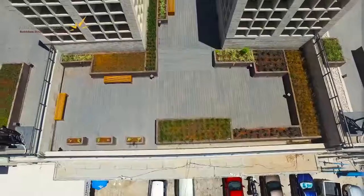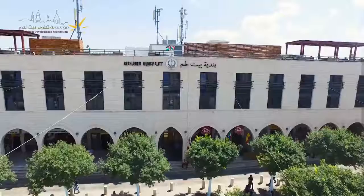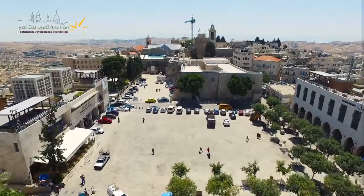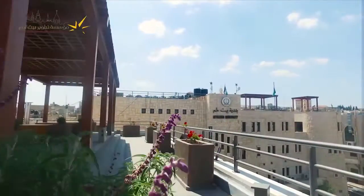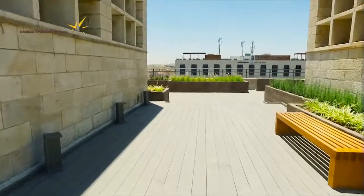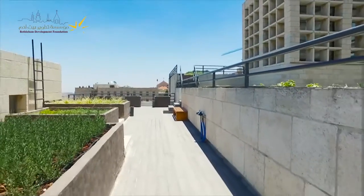The roofs of the surrounding buildings were designed to be transformed into green roofs, aesthetically enriching the place and the landscape, welcoming pedestrians in a total area of 1,730 square meters, making it the first and largest environmentally friendly roofs in Bethlehem Governorate. The decking used for these roofs is of a plastic wood composite that is both recycled and recyclable.